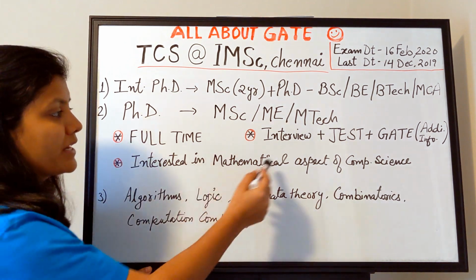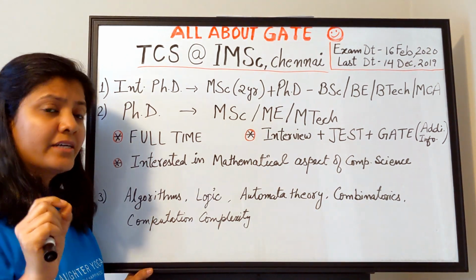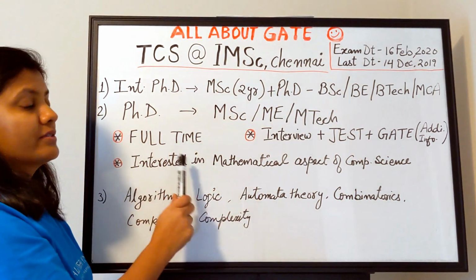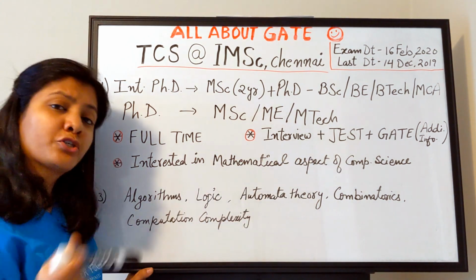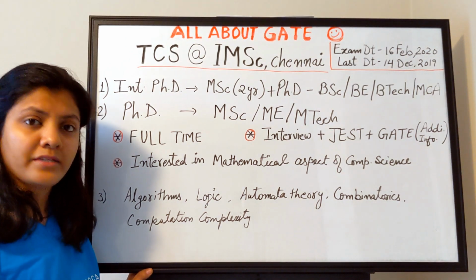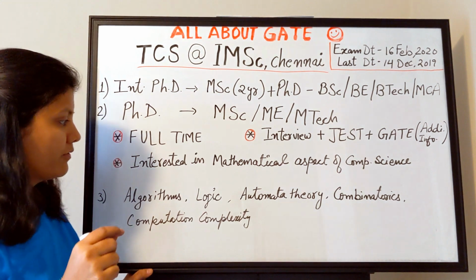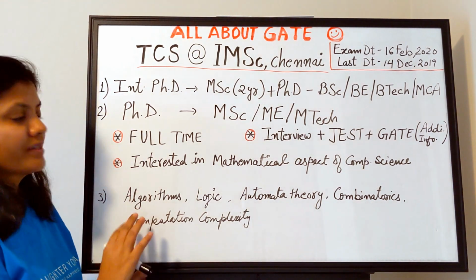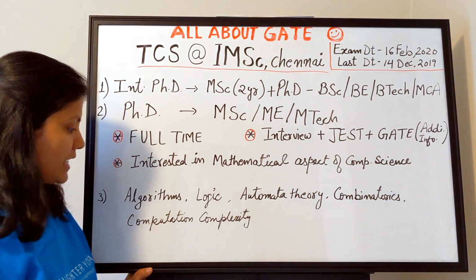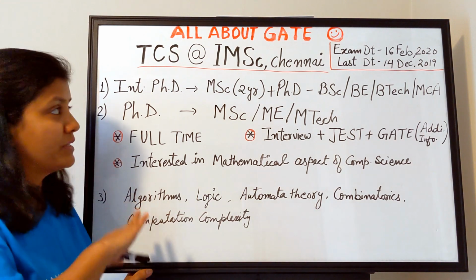Now, if you are interested in the mathematical aspect of computer science, TCS asks that candidates who clear these eligibility criteria and are interested in the mathematical aspect of computer science should apply for these programs. Unless you have that interest in the mathematical background of CS, you should not, because it will let you dig into core theoretical mathematics. I have mentioned a few of the research areas under this group, like algorithms, logic, automata theory, combinatorics and computational complexity. So these are the few basic things that you need to know about TCS at IMSc.